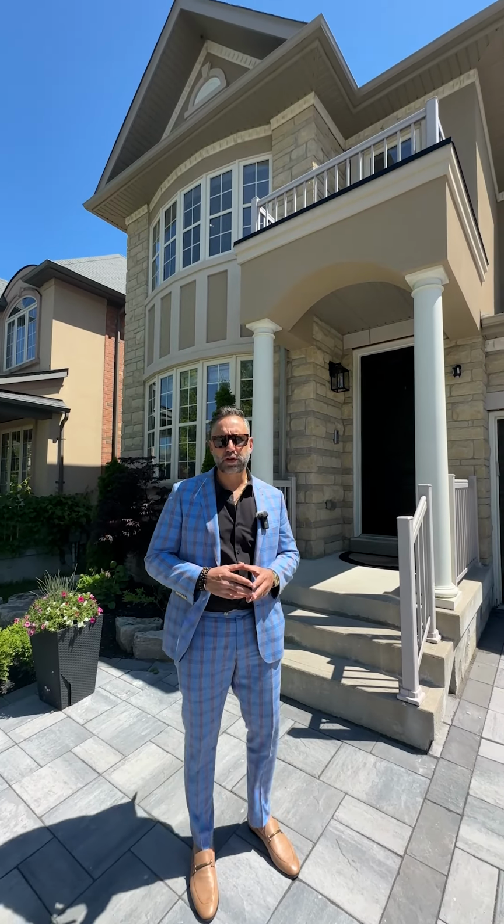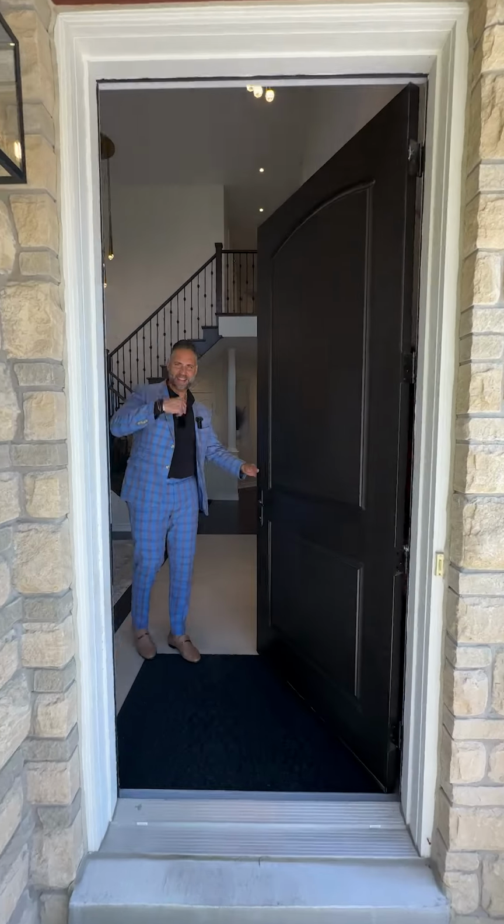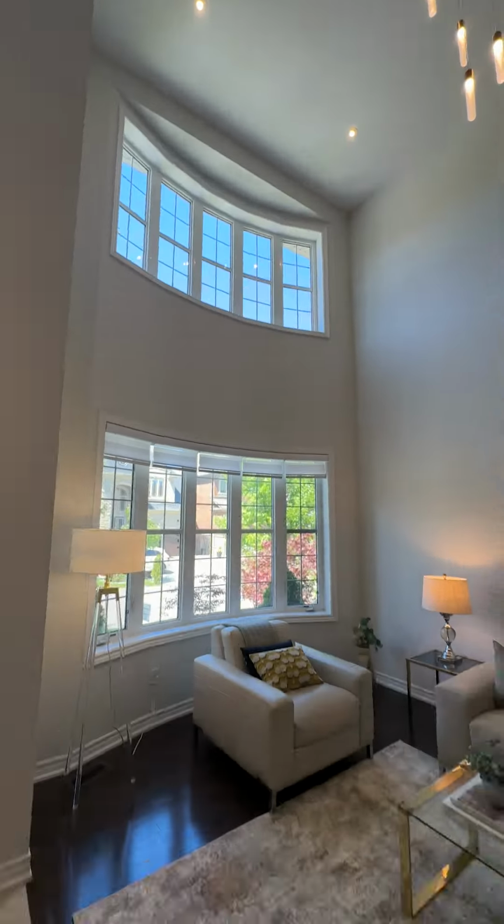You're absolutely gonna love this house, boasting over 3,500 square feet, four bedroom home. If you don't believe me, let's go inside and take a look. Welcome to Upper Thornhill Estates, where luxury and elegance blend seamlessly. Wow, don't forget these ceilings.